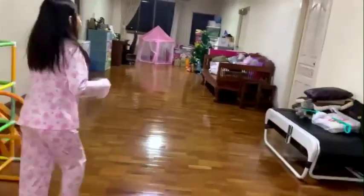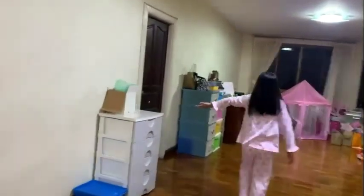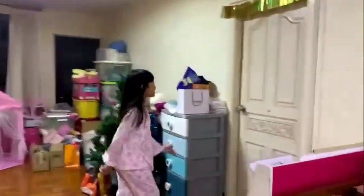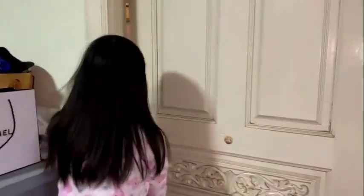So, here's my aunt's room, and here's my grandparents' room, and here's my room. Let's go inside. One, two, three.